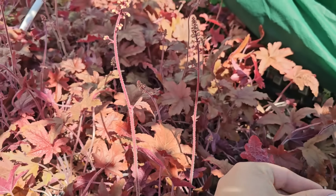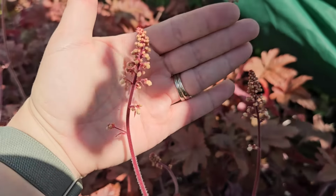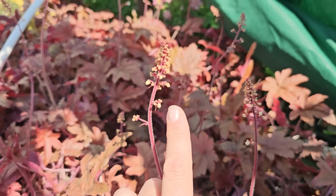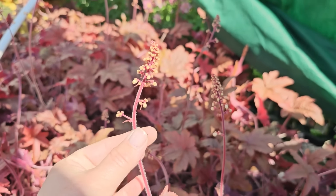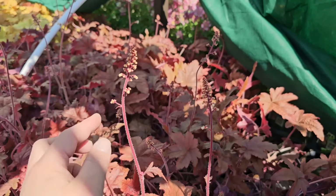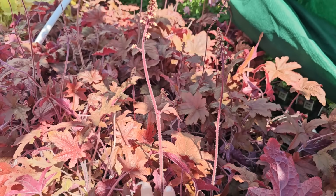Now these Red Rover Heucherellas do bloom like most heucheras and tiarellas. They send up these bloom stalks at some point in the season, and as these buds open up, they look like sprays of baby's breath, and this variety looks like it's going to have a really light, creamy peach colored bloom. The pollinators absolutely love them, but if you don't like the bloom stalks, you can just follow that stem down to where the foliage tuft begins and cut it off.